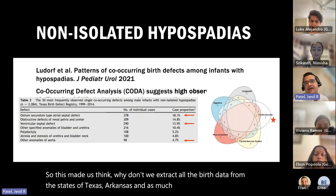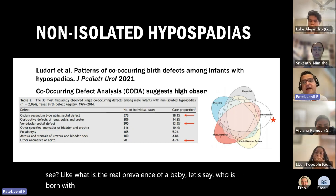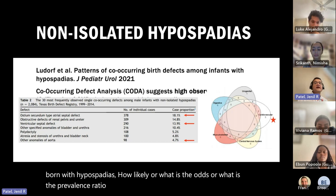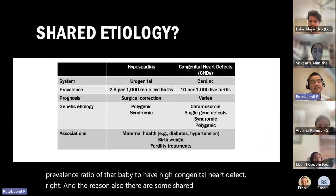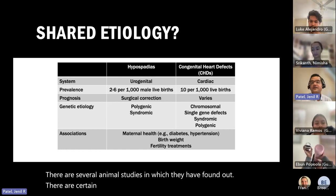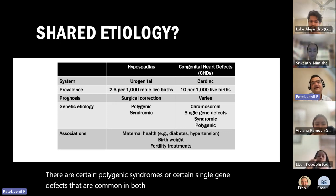So this made us think, why don't we extract all the birth data from the states of Texas, Arkansas, and as much data as we can get, and see what is the real prevalence of a baby, let's say, who is born with hypospadias, how likely, or what is the odds, or what is the prevalence ratio of that baby to have a congenital heart defect, right? And the reason also, there are some shared etiology studies, there are several animal studies in which they have found out there are certain polygenic syndromes or certain single gene defects that are common in both CHDs and hypospadias.